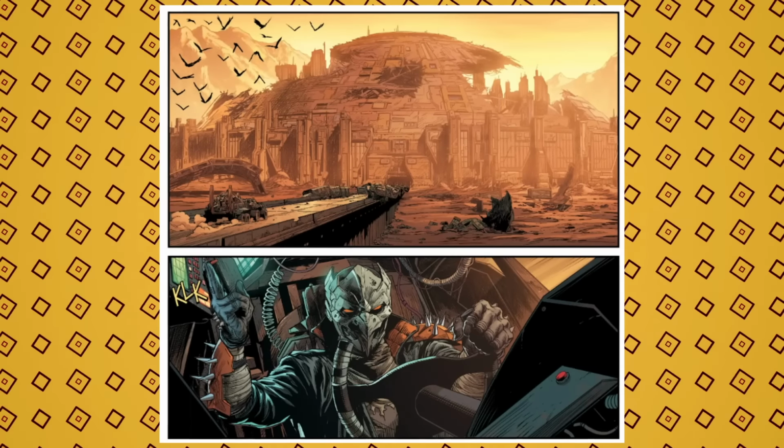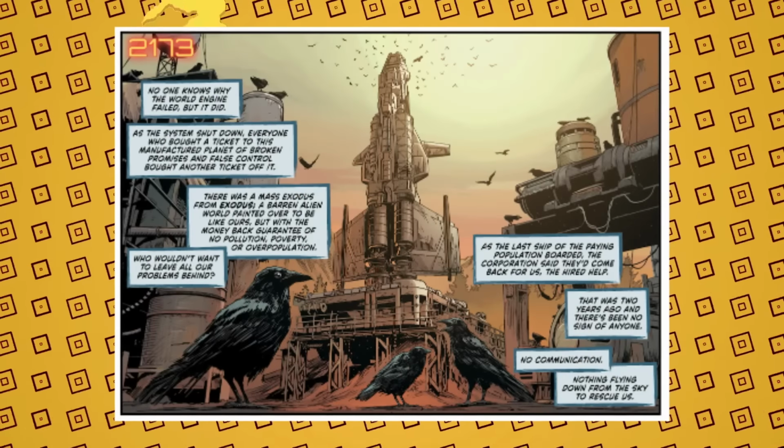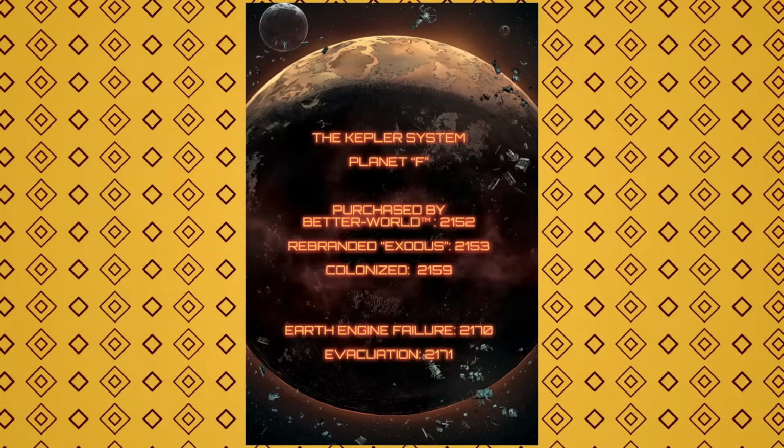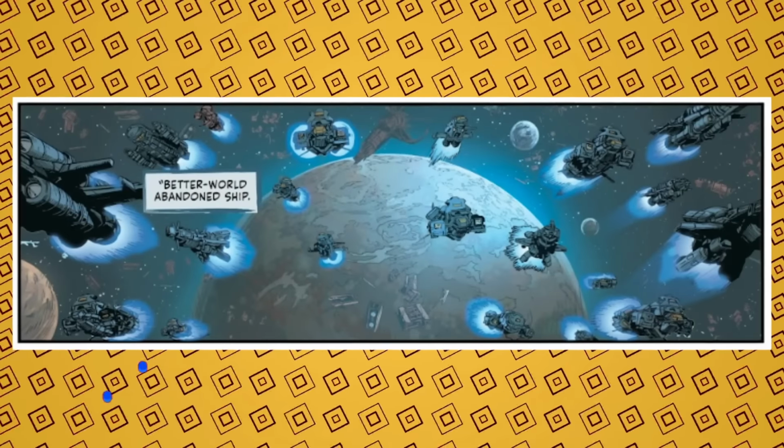The base premise, as it has been presented in the first 2 issues and the teaser, is that the corporate-owned planet known as Exodus, owned by Better World, has suffered a failing of its world engine, which was the mechanism which controlled the terraforming required to maintain the planet. As a result, everybody who could leave did. The corporation promised to return, repair the engine, and they are MIA. At this point, it's been a couple of years since they left.